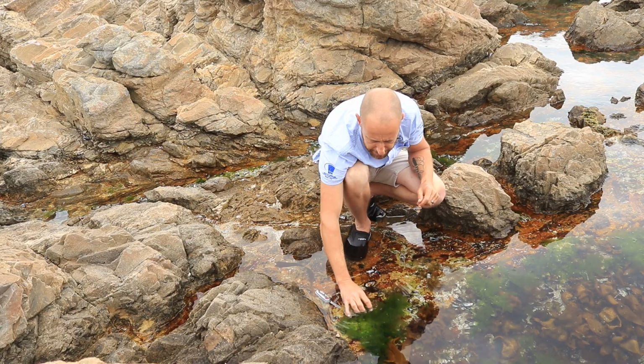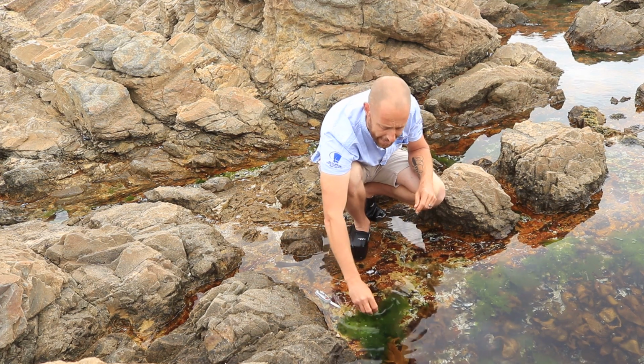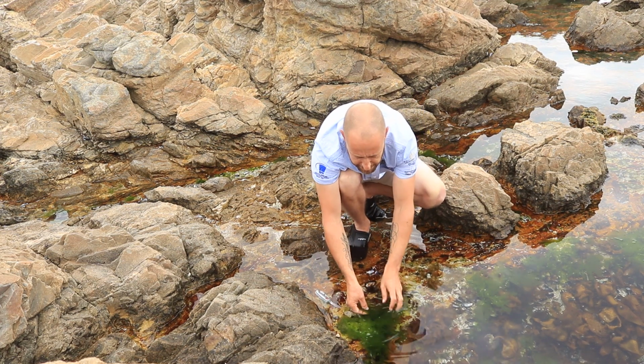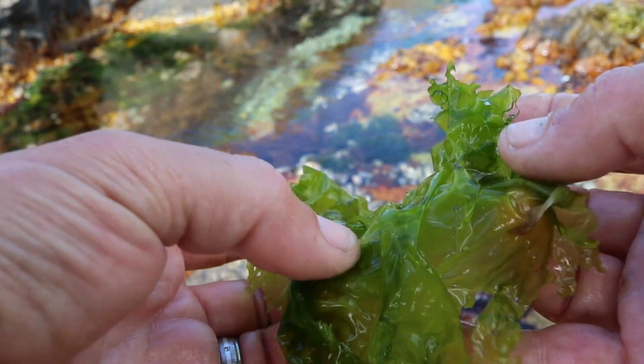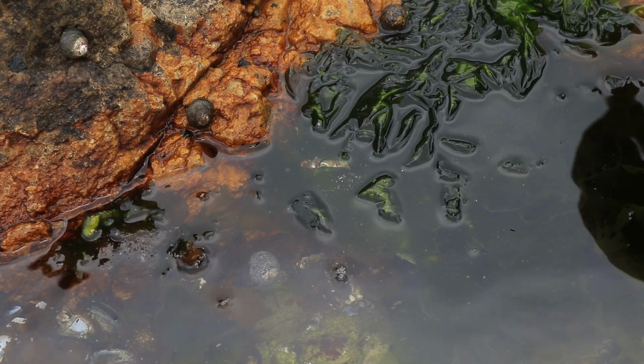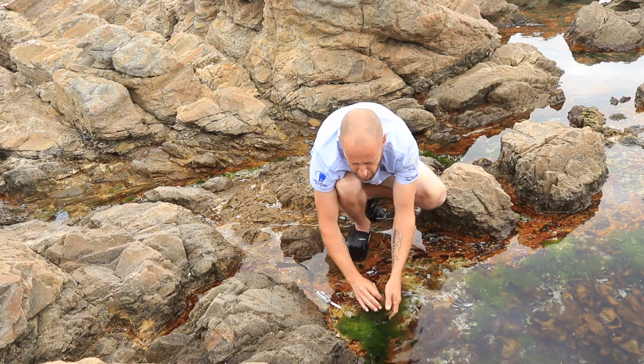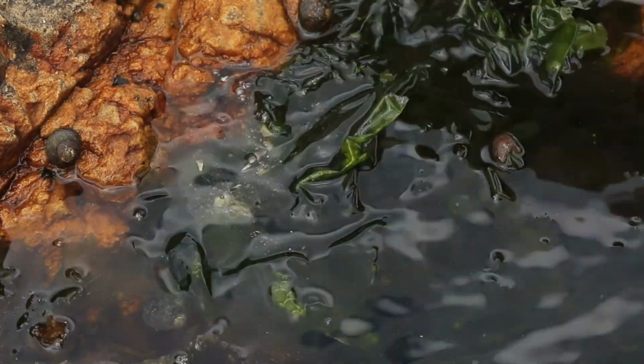Each of the plants is connected to a base, which is connected to the rock, a support structure. Each of these leaves is called a frond. When you harvest it, you want to leave a small section of the frond at the base so that you don't take the entire leaf. Very important is to do it by hand so you can actually feel the structure of the plant and know that you're harvesting it properly.